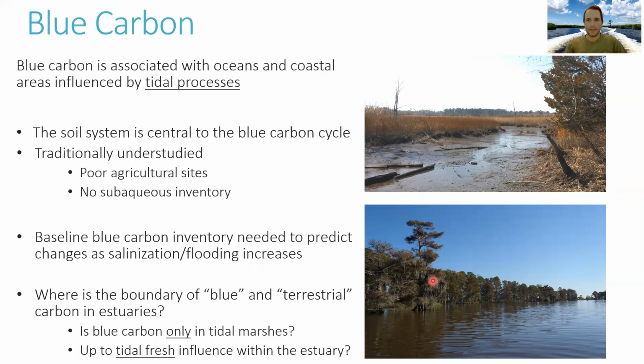One of the major things since I got into thinking about blue carbon is what's the boundary on the landscape between blue and terrestrial carbon?